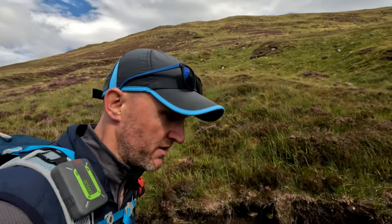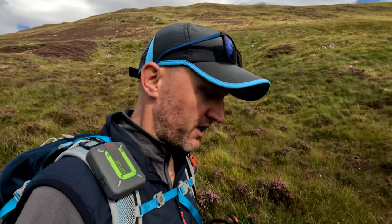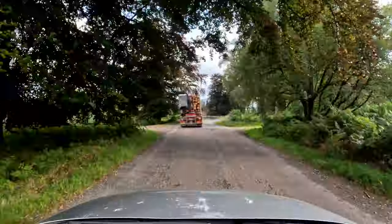Happy days, folks. We're back on the track that we started on this morning. It's 4:30, so started at 10:30. So what's that? Is that 6 hours so far? Probably about another hour to the car. And then we need to get ourselves to this campsite. So what I'll do is I'll motor on and we'll bring you back at the campsite.